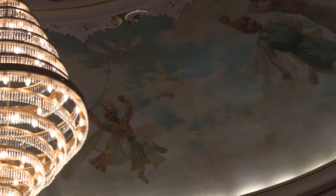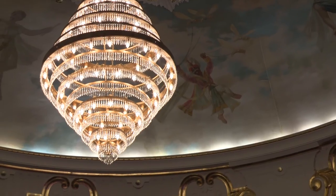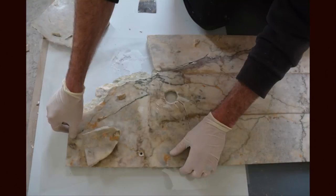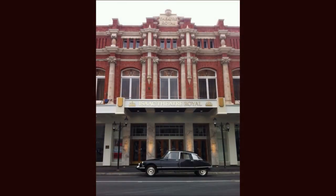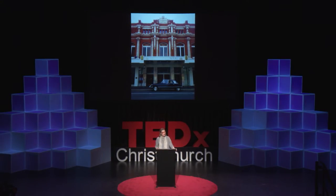Our work included the restoration and the conservation of the painting and the central plaster rosette of the dome, the research of the original colors and the regilding of the old and new plaster decoration of the interior, the restoration of the marble staircase in the foyer. We also consulted on the final treatment of the front facade of the Isaac Theatre Royal, but today I will talk only about the dome.